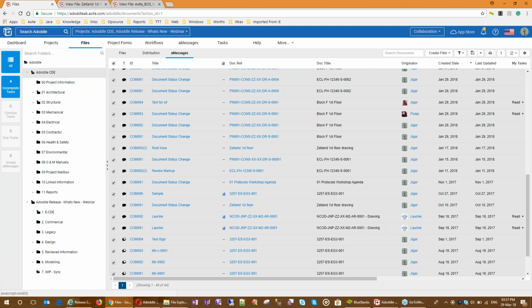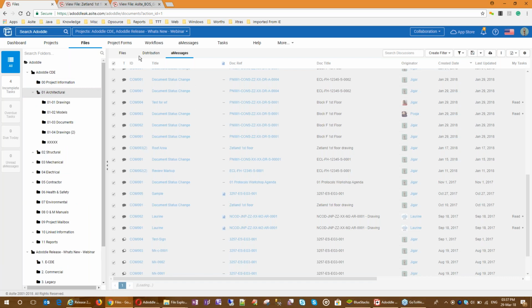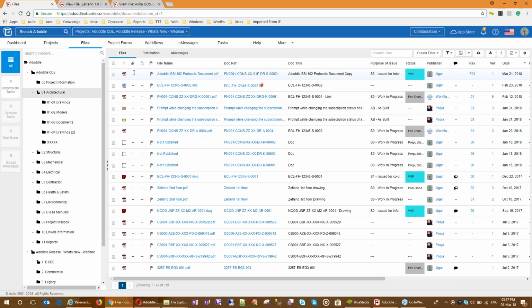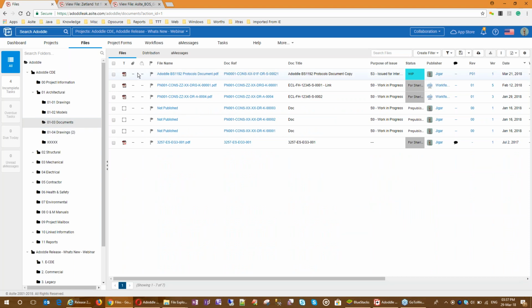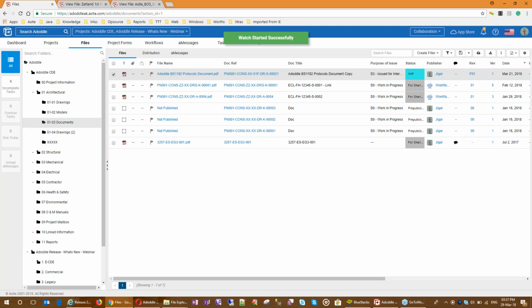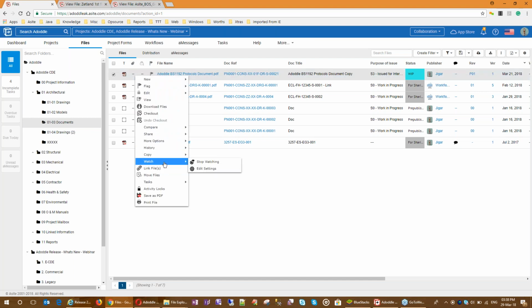Okay, let us now look at another feature, which is the file watcher. You get into a folder, go to a batch of files, and I'm going to switch over to the Protocols document, the very first on the list, situated under the Documents folder. What I can do is add myself as a watcher on the document.